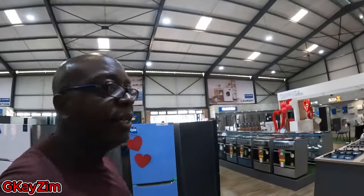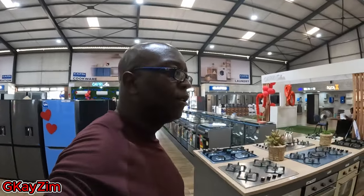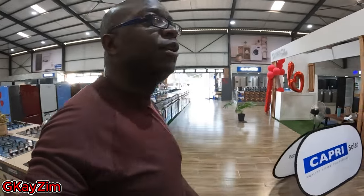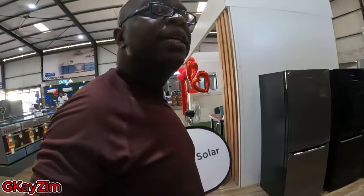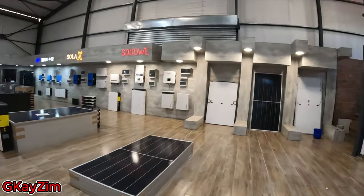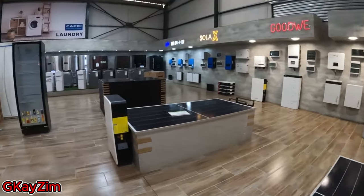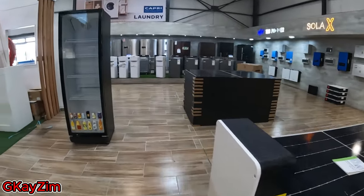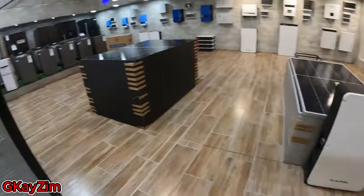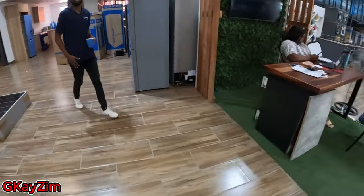Capri, the best in Zimbabwe at the moment. They've got good prices for all home appliances. Come and check them out along Harare Drive. Solar products they've got, all these solar panels, and coolers.